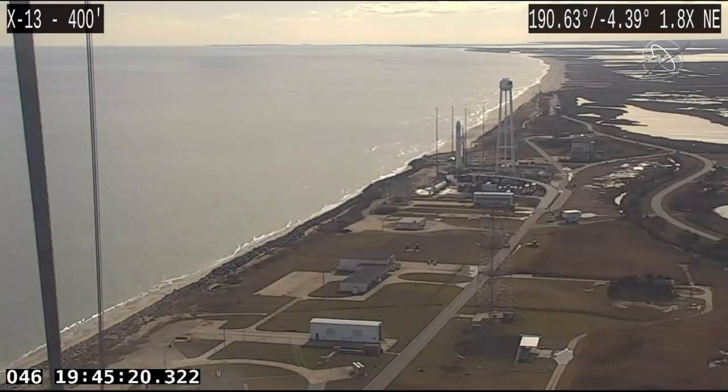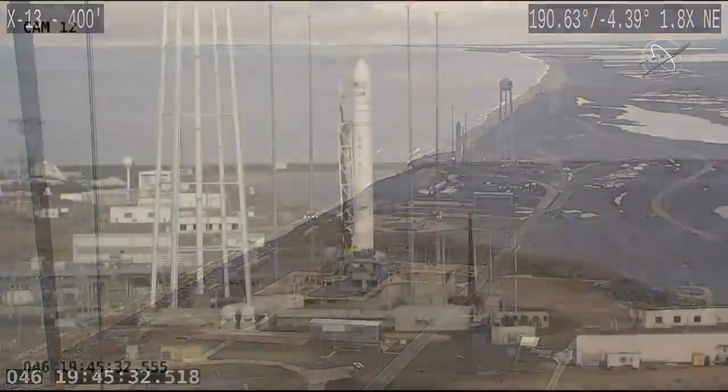Good afternoon from the International Space Station Flight Control Room. This is Mission Control Houston bringing you live coverage today of the launch of Northrop Grumman's 13th cargo resupply mission to the International Space Station.